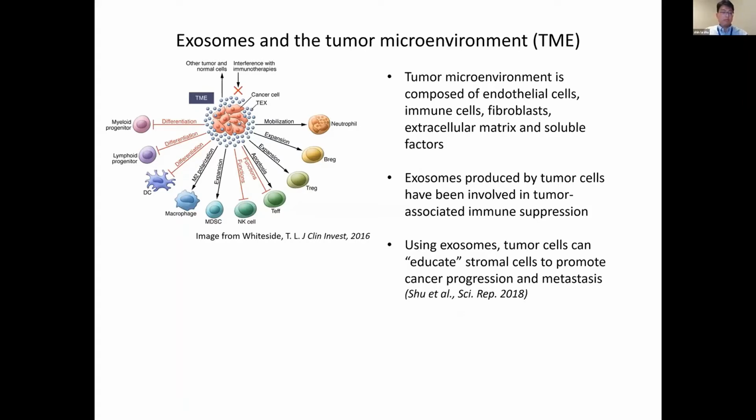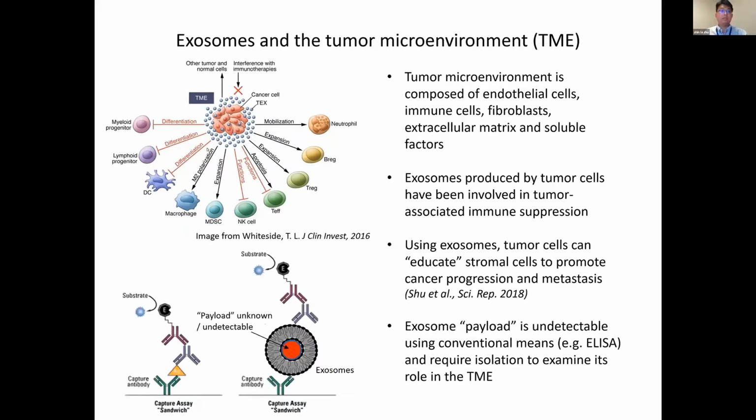So, tumor exosomes appear to be able to educate immune cells and stromal cells to promote cancer progression and metastasis. Our lab has also demonstrated that human melanoma exosomes can actually reprogram healthy normal stromal cells. And one thing we need to know is that the exosome payload itself isn't detectable using conventional means, and this will require separate isolation.